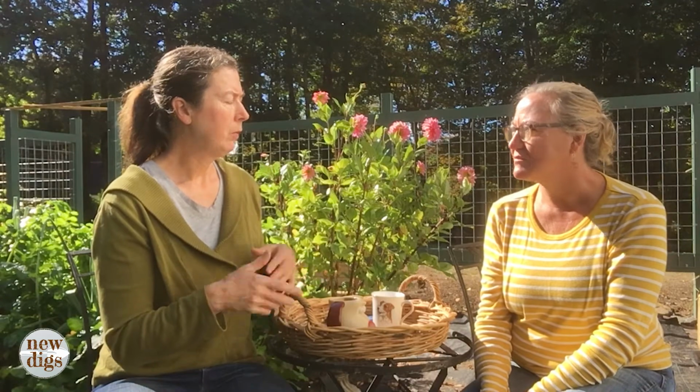So the first thing we're going to do: I've got a new bed, and it's filled with compost. You want it to be pretty rich. And I'm going to put some amendments in, and then we're going to start.